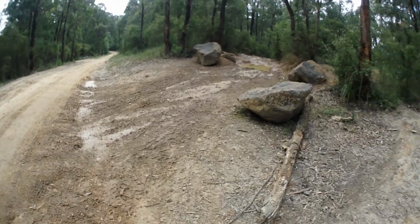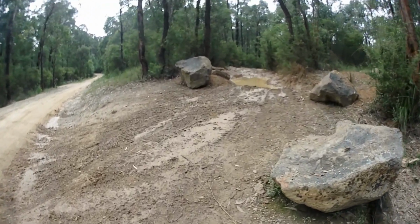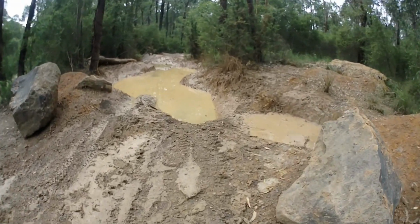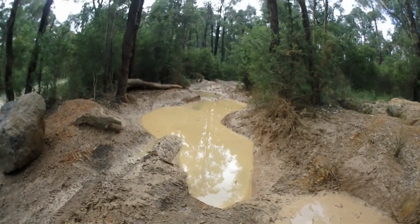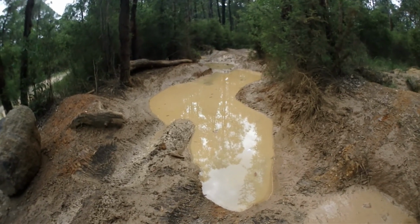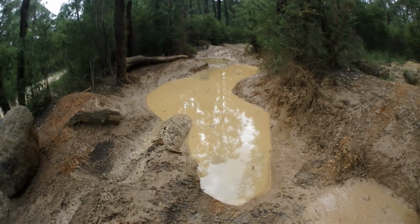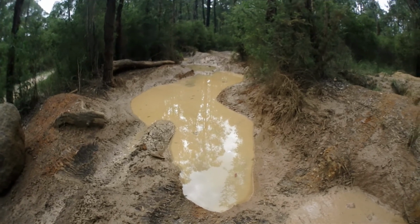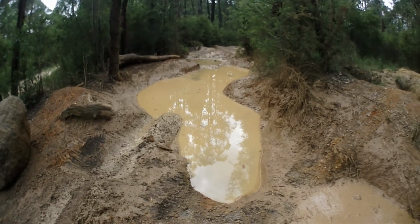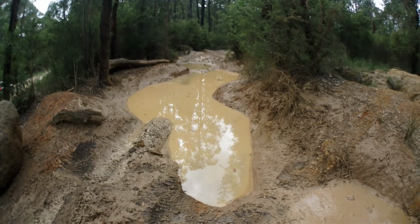Yep, right there, four-wheel drive. Have a look at this for an entrance. How'd you like to just drop into that straight away? Looks like four-wheel drives have been having a crack at it. I don't know how deep it'll be.